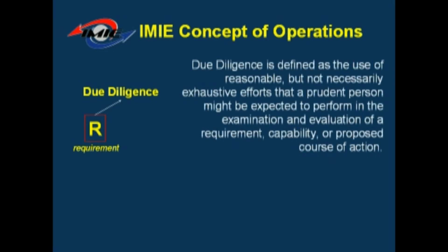Due diligence is defined as the use of reasonable but not necessarily exhaustive efforts that a prudent person might be expected to perform in the examination and evaluation of a requirement, capability, or proposed course of action. In some cases, the identified requirement is not defined enough to be evaluated against available capabilities, and additional information such as scope, functionality, and intended impact must be collected from stakeholders in order to begin design. There may also be formal governance bodies and staff that need to be informed or involved to develop requirements in advance of a capability assessment.